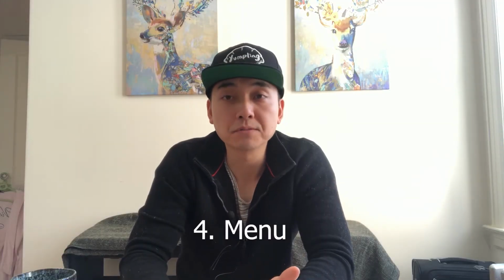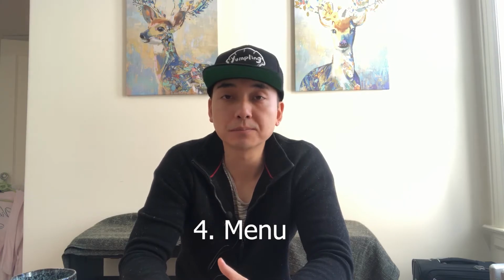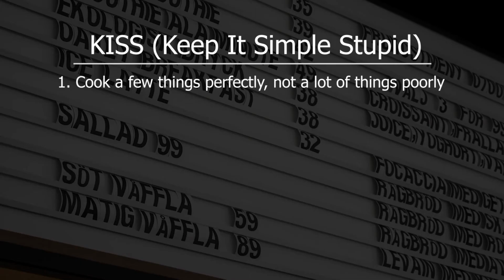Keep it simple, stupid. Create a small menu and don't worry about appealing to every single customer. And here's why. Number 1, it's much better to cook a few things perfectly than a lot of things poorly. There's no way you'll be able to dish out multiple orders quickly and consistently if you have to know how to make 30 different things, especially in the tight confines and with the limited equipment of a food truck.